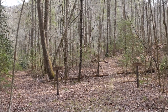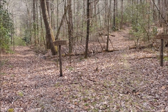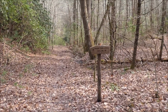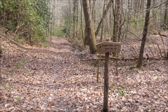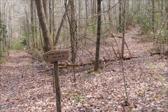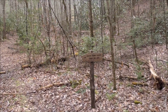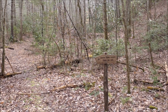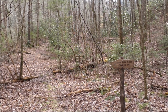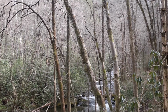Well, here's the famous Robert Frost fork in the road. To the left is the North Fork. Goes down, crosses the bridge down there. You can almost see it. Goes up the North Fork, and to the right is the South Fork, which I'm taking today. I've done both of them a lot. And unlike the poem, both are heavily used and popular and pretty.